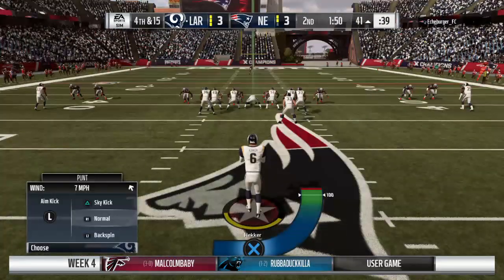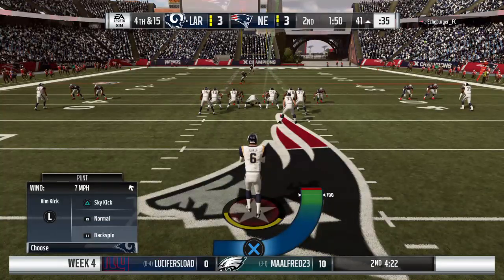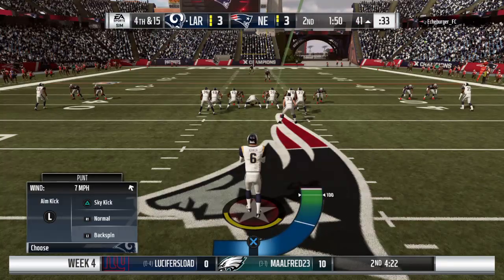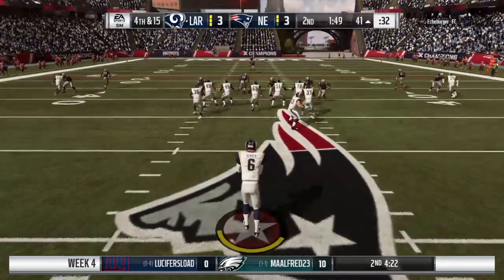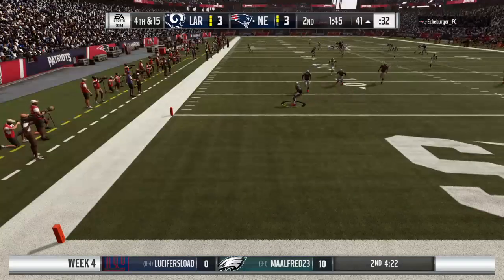Here's Johnny Hacker now, as he'll punt it away for the 2nd time. He gets this one away, and boy, it's another boomer.